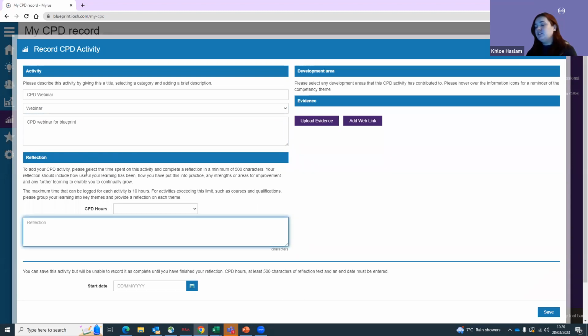So as you can see, it's fairly similar to what we were requiring you to do in the old CPD platform. You are still required to put in a reflection. With the reflection, we are now asking for 500 characters. Now that's 500 characters, not 500 words. We're not looking for an essay from you. We are still only looking for a brief description.